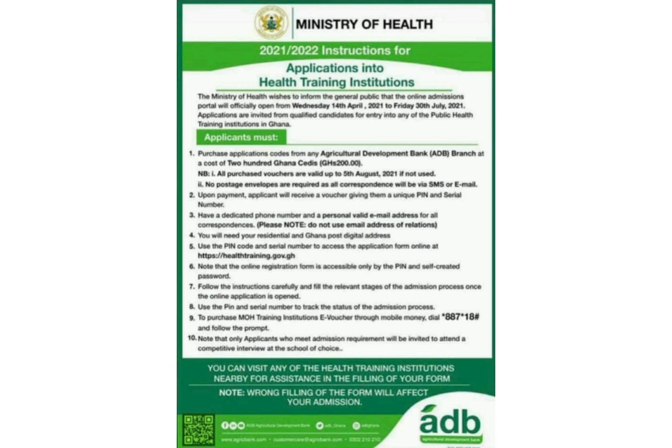And the last one says, note that only applicants who meet admission requirements will be invited for a competitive interview at the school of their choice. And at the latter part, it says you can visit any of the health training institution nearby for assistance in filling of the forms. Note: wrong filling of forms will affect your admission. So basically, this is what the press release stated, and I wanted to share with you guys.